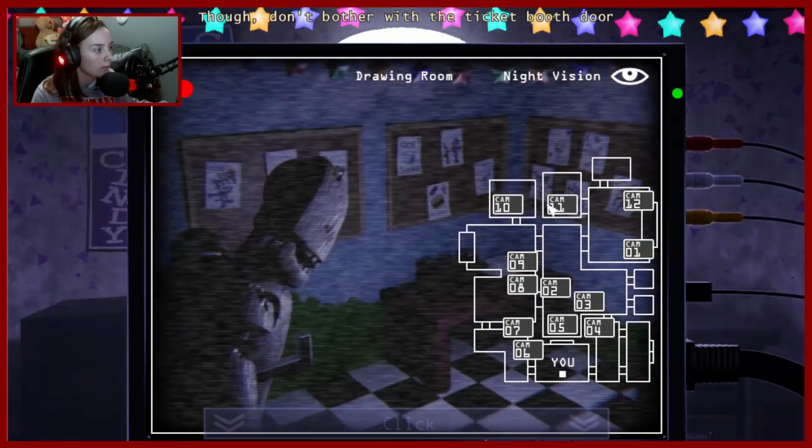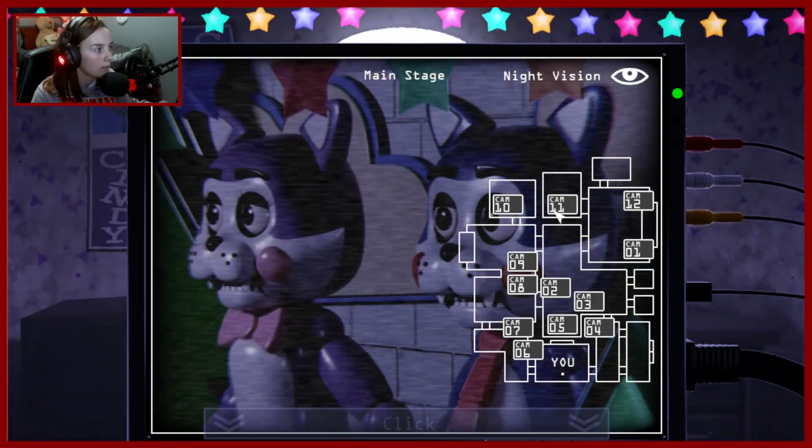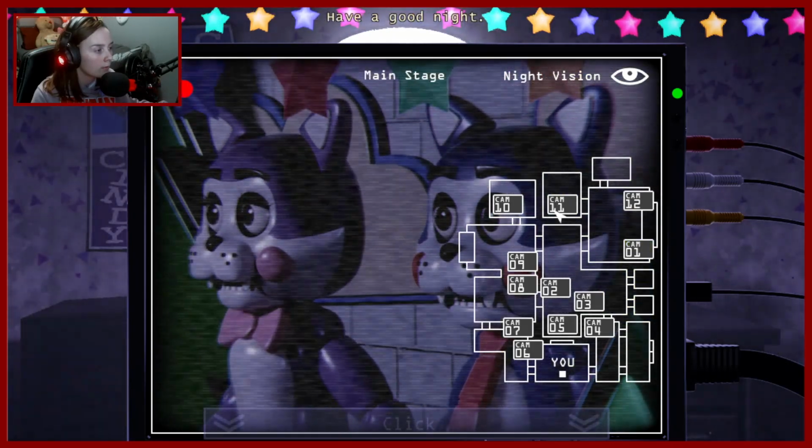So, don't bother with the ticket booth door. They won't attempt to get in through there. That should be all. You'll hear from me again on your next shift. Have a good night.